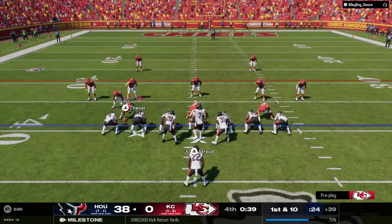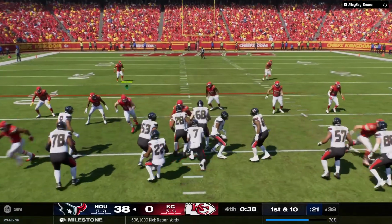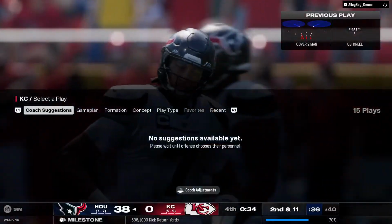From the 39, here's a 1st and 10. Stroud down to a knee. And that should put the finishing touches on this one.